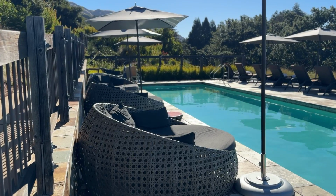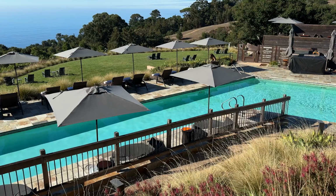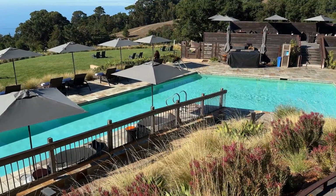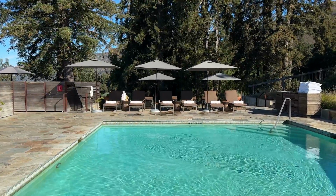But throughout our stay, we didn't see that many people here, which is great because you won't be fighting for a pool chair or anything like that. This is also the pool where you can order lunch too. We didn't get a chance to, but it seems like a fun place to hang out poolside and have lunch.